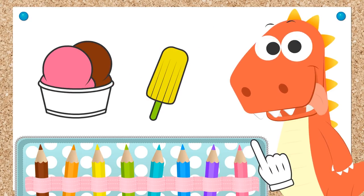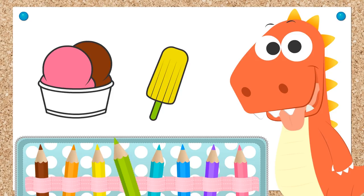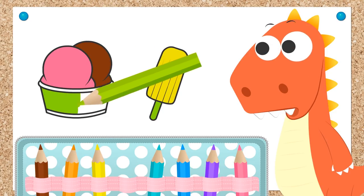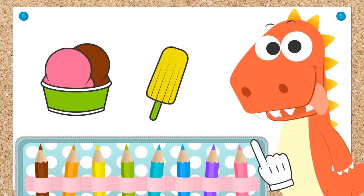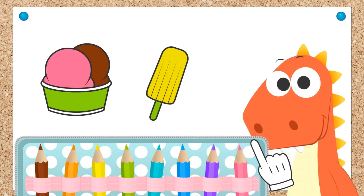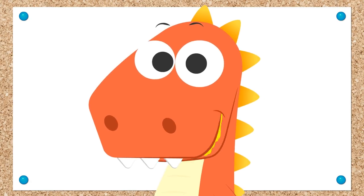What color should we color in the bowl, Eddie? Green! Let's do it! Let's color in the bowl green! Very carefully, we don't want to go outside the lines. Finished! Now we have our ice creams! Eddie, it's time to eat! No, no, no, no, Eddie! You've eaten the stick and the bowl too!